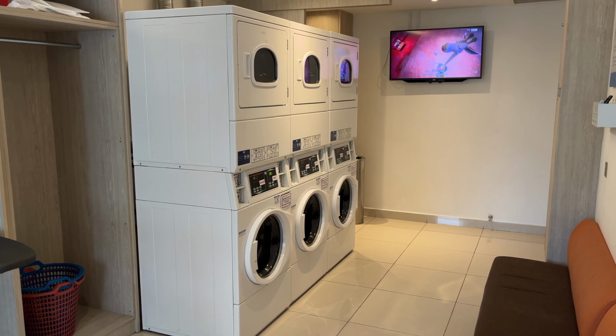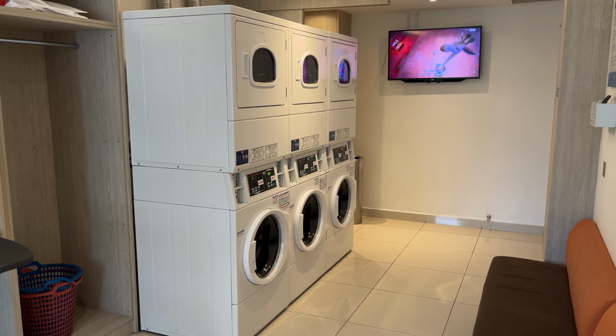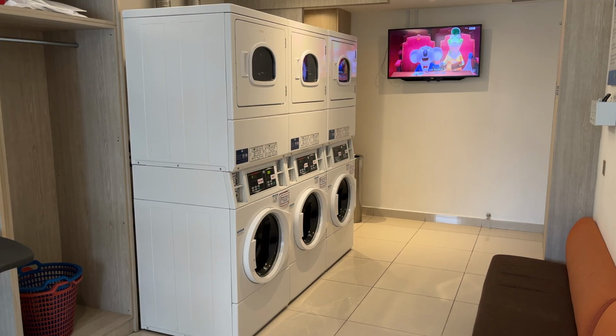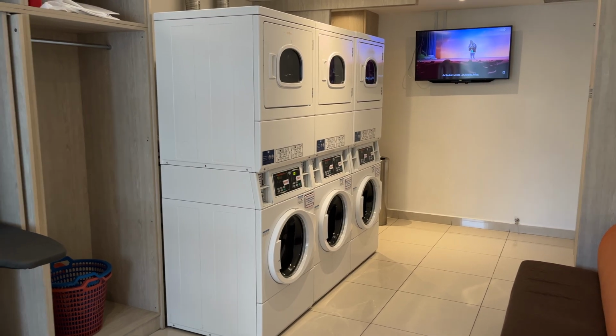The hotel has 3 big washers and dryers that all worked well, along with ironing and folding boards. The coins for the machines, which you'll get at the front desk, were a bit pricier than we were expecting, but the convenience was worth it.